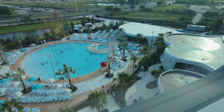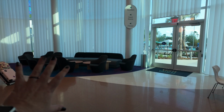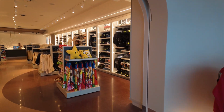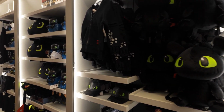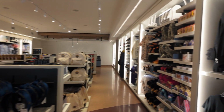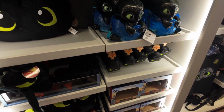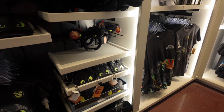But I am hungry. I want to get some food while all the DECA kids are gone. So when I got here before, this whole area, all of it, was full of teenagers. So they have evacuated. Let's look at the toothless stuff. I'm not going to do a full merch tour because it's the same stuff they had at Stella. It's just mostly Epic Universe stuff. But I wanted to see if they had any of the toothless stuff back in stock, because some of the stuff I wanted sold out. It looks like no. Looks like the same stuff that's in the park.